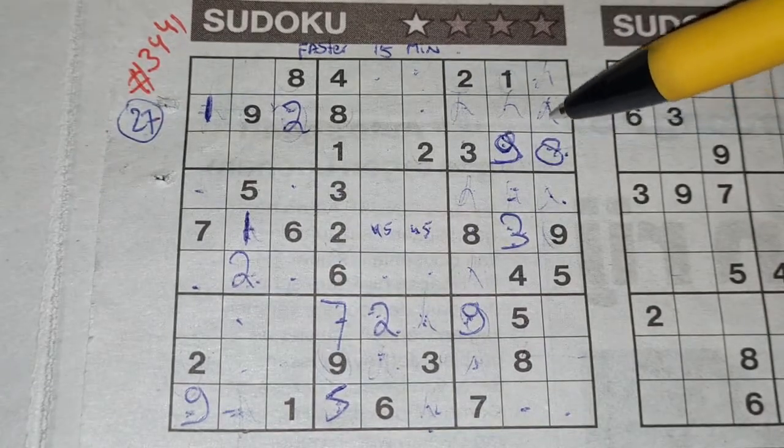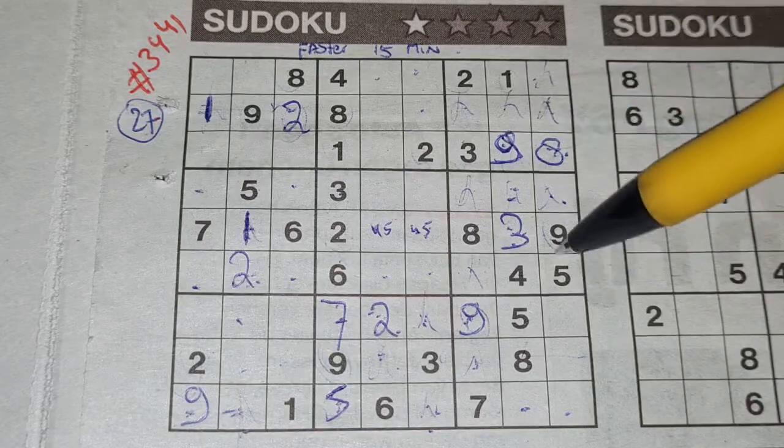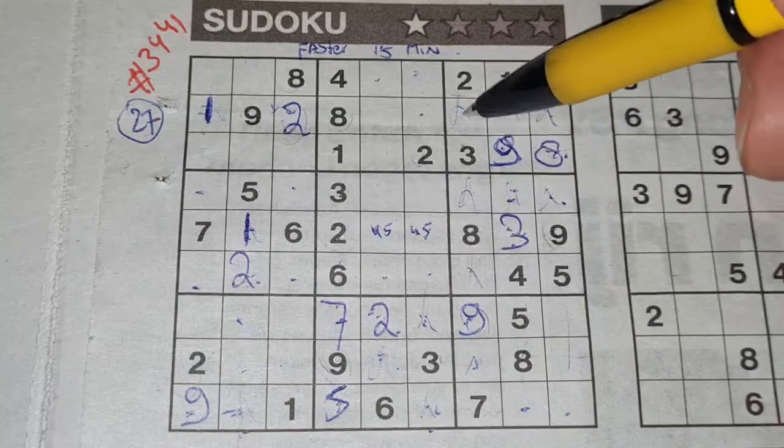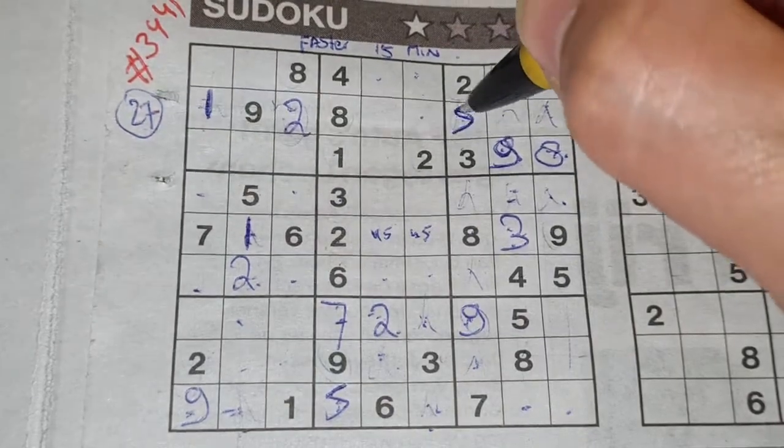How about 5 in the last column, 5 in the column next. So in that column, the only place for the 5 should be there.